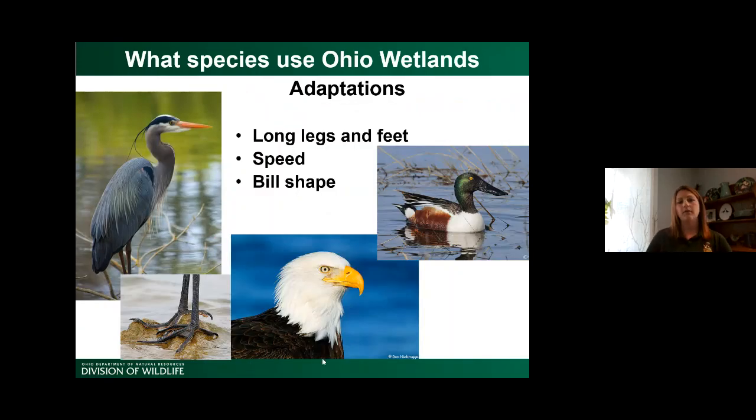All right, so let's talk a little bit about how these birds are using wetlands and why and how they're exploiting this environment. So first and foremost, you'll notice with the king rail and the black-crowned night heron and definitely the egrets and blue herons that we see along the roadways, they have those really long, beautiful legs. And this allows their bodies to stay up out of the water and allows them to get sort of a higher vantage point. They're able to walk through this higher water with those long legs.